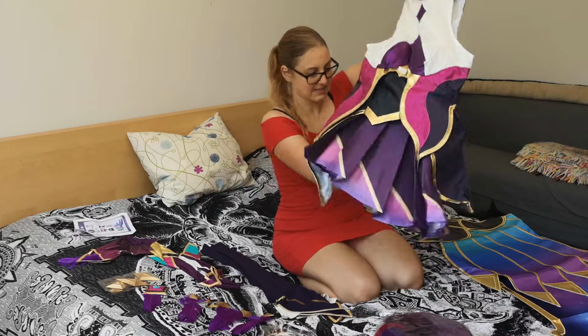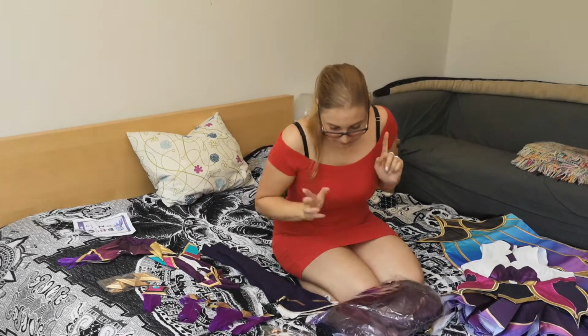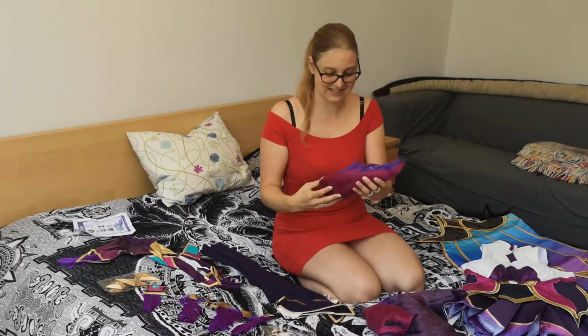Wow, really nice. And now, I hope the ears are included. I really do, because I only bought the wig and there are no ears included. So, I hope these are the ears. Yes! Thank God there are ears included. Yes, these are the ears.